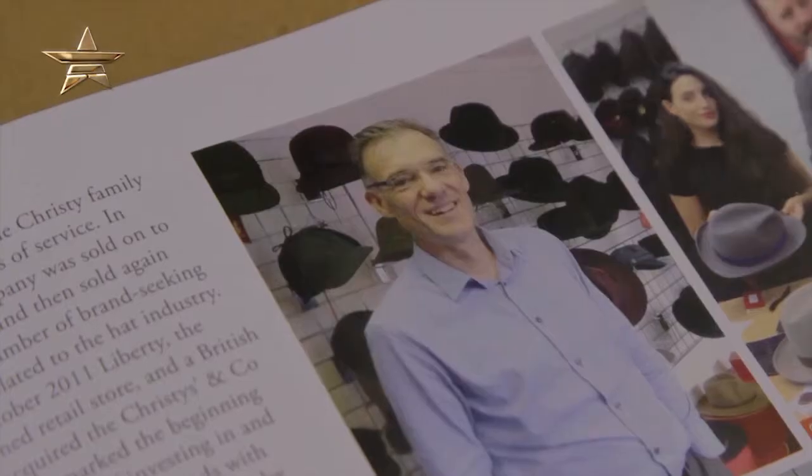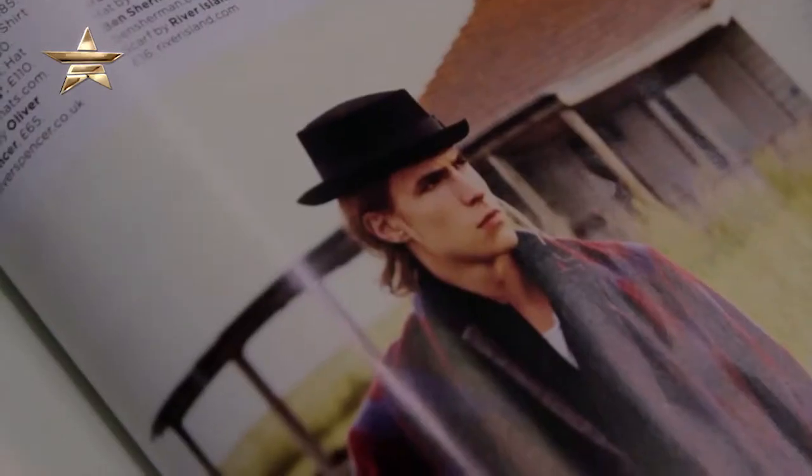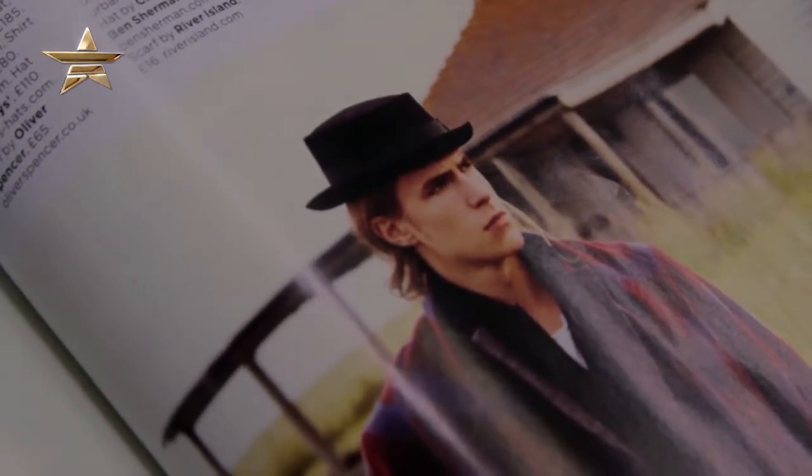So we were founded in 1773 by a chap called Miller Christie, who was in the era when everybody wore a hat. He was a very well-known hatter who set up in London, originated from Scotland, in fact, and literally through 8 generations of the Christie family, the Christies took this company to become the biggest hat maker in the world.